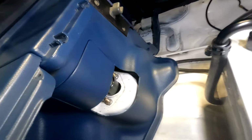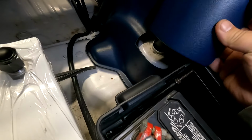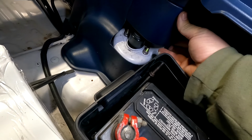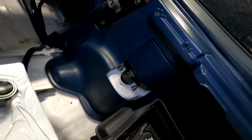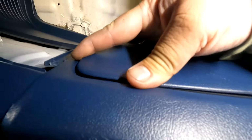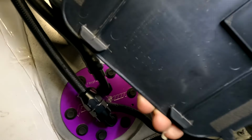Damn, it looks good. It looks good. R for right. Right hand.